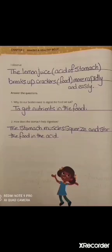Now let's move to page 46. I observe the lemon juice, acid of the stomach, breaks up crackers, food, more rapidly and easily. Let's answer the questions below. Number 1. Why do our bodies need to digest food we eat? To get nutrients in the food. How does the stomach help digestion? The stomach muscles squeeze and stir the food in the acid.